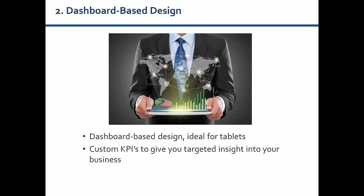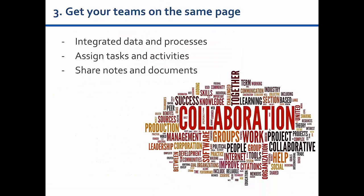And these dashboards are organized into key performance indicators or KPIs. So it's smaller sets of targeted information that each user wants as opposed to larger, more dynamic reports that each person has to break down into components of a larger, detailed report to get the information that they need. Number 3, get your teams all on the same page. If everybody can access the same information and everybody's speaking the same language, you're going to be more efficient across the organization.